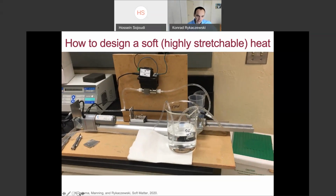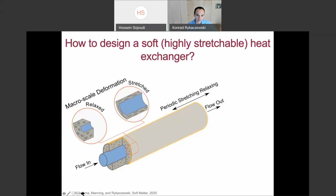So then you very quickly come to a question of how would you design such a heat exchanger, right? And in this case, it's just a heated tube that undergoes periodic stretching and relaxing. That's the simplest type of motion we could think of. And it turned out that this is actually quite a complex question. So to take a stab at it, we designed this kind of elementary system.